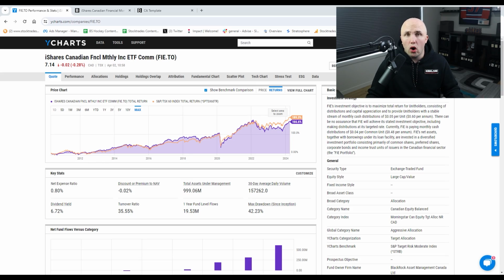This is an actively managed fund, so it's not an index fund. It doesn't track any sort of particular index. The management attempts to add and remove holdings relative to achieving their target, which would be that 60 cents per annum income goal. But as a result, you are paying a higher fee with this. Now, I'm going to get into whether or not that fee has been justified and whether the performance of the fund has been all that solid just in a bit. But first, I want to show you what this fund is made up with.